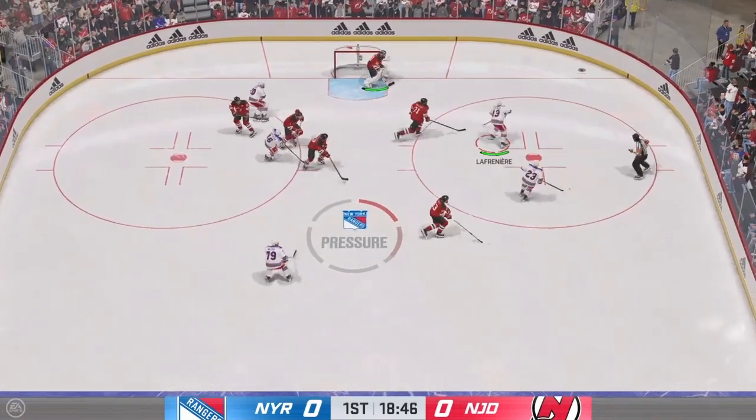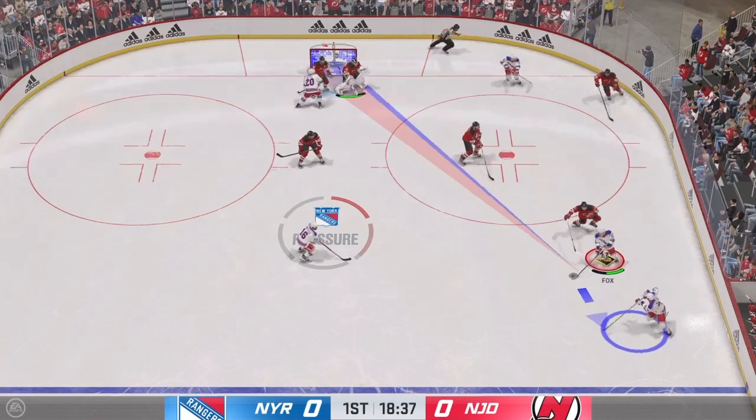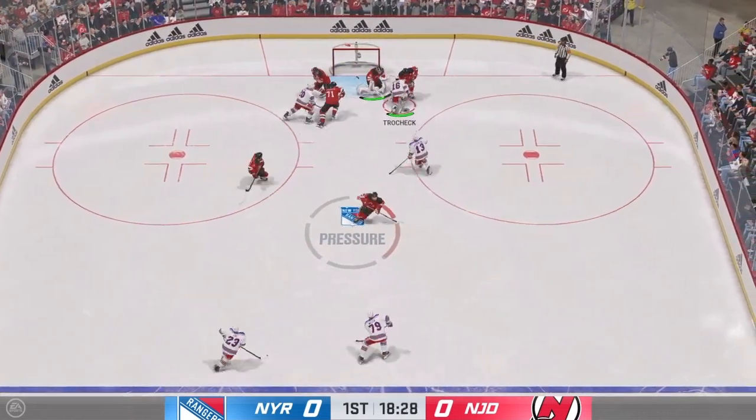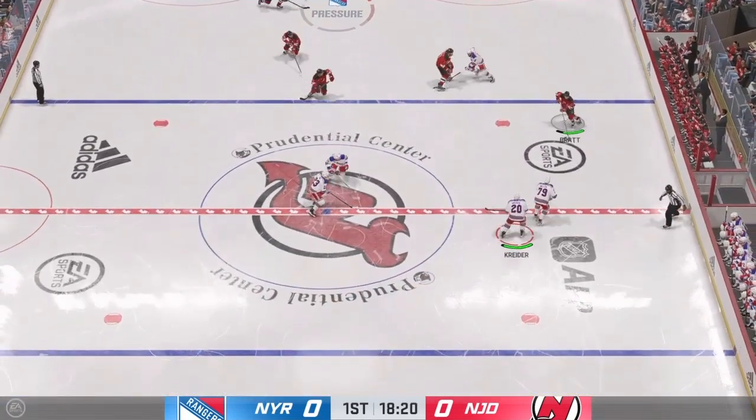And he takes the dish. Grabs the puck here inside the offensive end. Fox is going to play it near the point. Off a stick and they can't connect. Puck picked up by Hamilton. New Jersey's looking to break out.